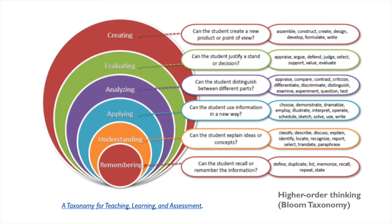So we start with the basic understanding and remembering of it. Then we ask to apply and analyze, evaluate and create. These are activities. We can't just expect creating, evaluating, and analyzing to happen unless we can first make a course format that encourages these activities to occur.